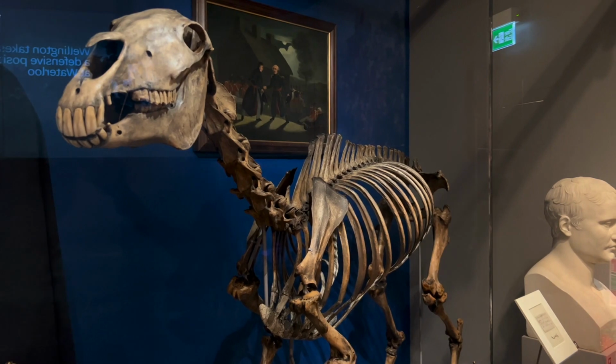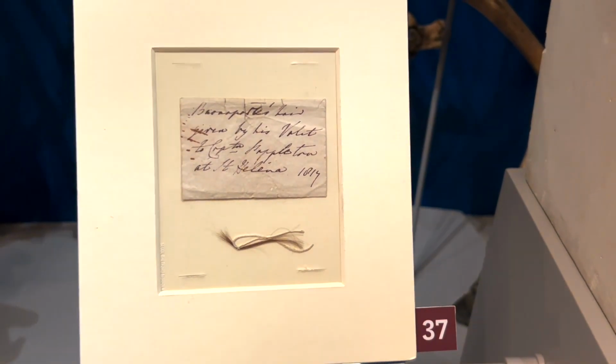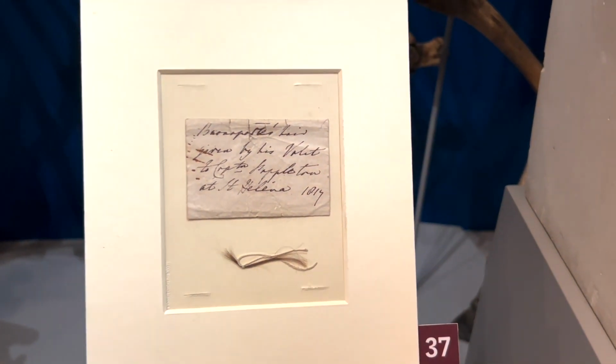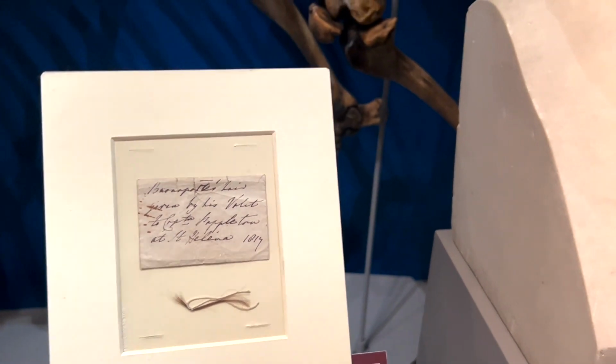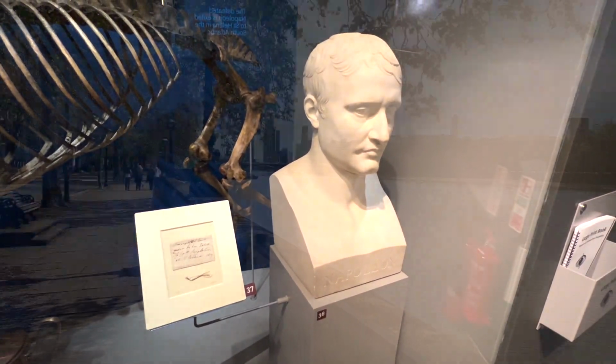And of course, the beloved horse. An artifact, it was a piece of Napoleon Bonaparte's hair. Nice souvenir of the battle. This is the bust of the defeated commander of the French.